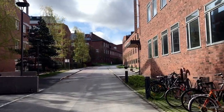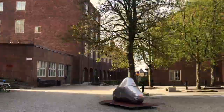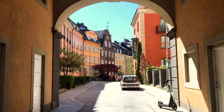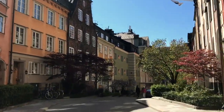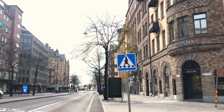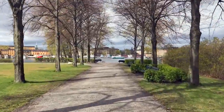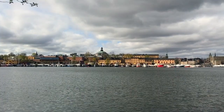Let's go. So now we are biking through the KTH campus. Here we are with some tulips at a roundabout not too far from KTH. Right now we are in Östermalm, which the direct translation would probably be like the east neighborhood of Stockholm, and it's also one of the bougiest. So now we are approaching an amazing view of Stockholm. So here's a little panorama of our view right now.